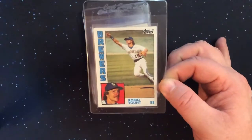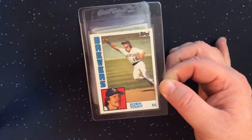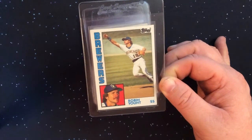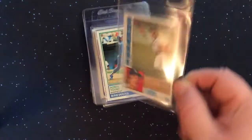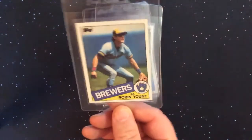1984. Again, while a lot of my friends that I was trading with were chasing after the Don Mattingly from this year, I'd go after the Brewers like Robin Yount. And the 1985.